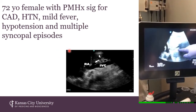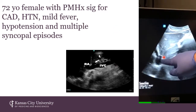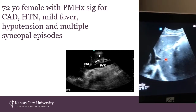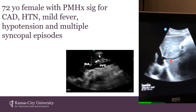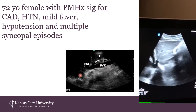And so in this instance, this is the IVC portion. If you look here, I'm pointing out the IVC. There's the right atrium, the IVC coming off here. If you compare this IVC here to this normal IVC over here, you can see that it's flat. Okay, so she has a low central venous pressure. This would be what a normal IVC looks like over here.